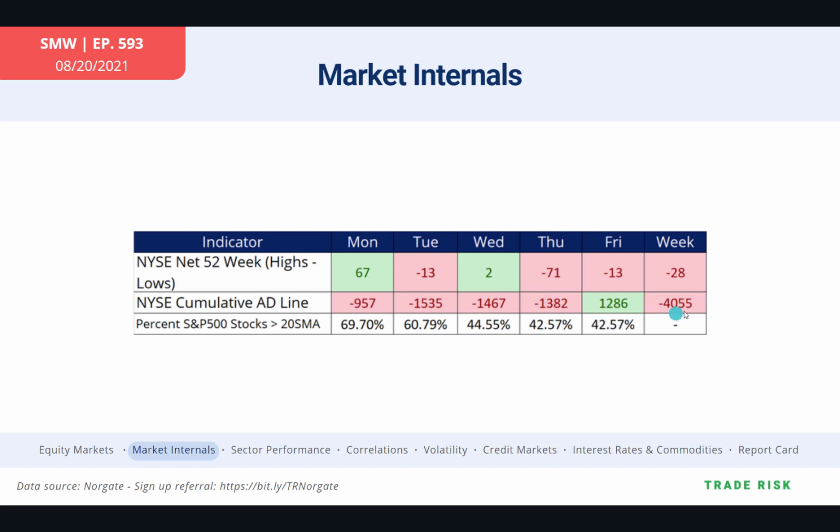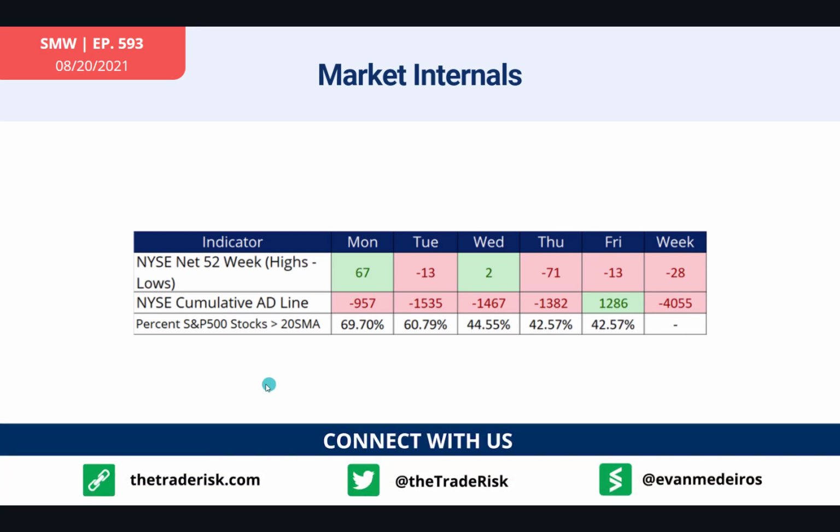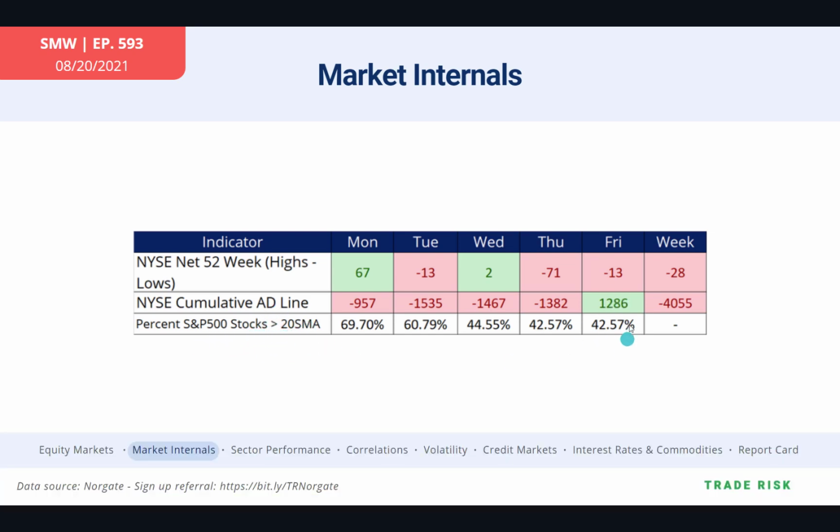We also saw some steeply negative levels here on the cumulative AD line. Basically, again, if it wasn't for Friday, it was the only saving grace here. It was down 4,000 on the week. So that was pretty substantial. The slight positive here is we've gotten a little bit of a reset on the percentage of S&P 500 stocks over 20 SMA. So that's back down around 42%. It's always nice to see short-term resets of that metric, just to wash out the froth and the like. So we did get that, if you want to take a glass half full approach there.